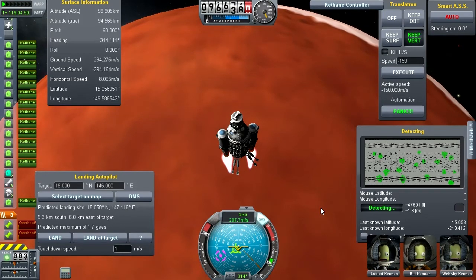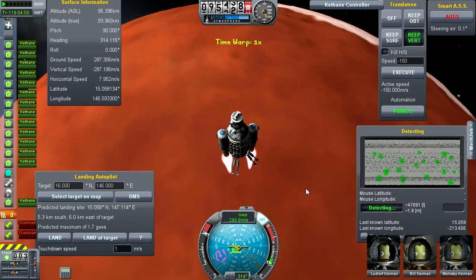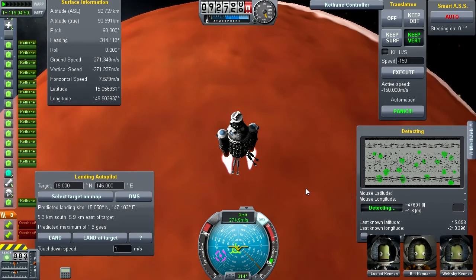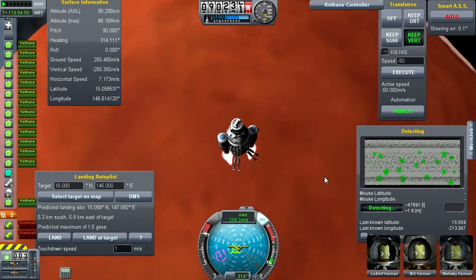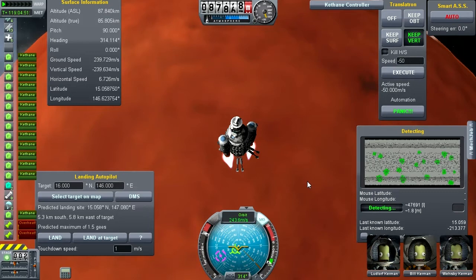And oh crap, that's a bad time for the phone to ring. Okay, I'm back. And here we go. Killing our velocity back down to 150 descent. In fact, at this point, let's take it down to 50. Execute. We're descending awfully fast and we're getting very close to the surface. And parachutes are now active.